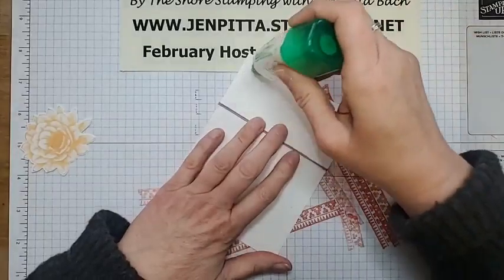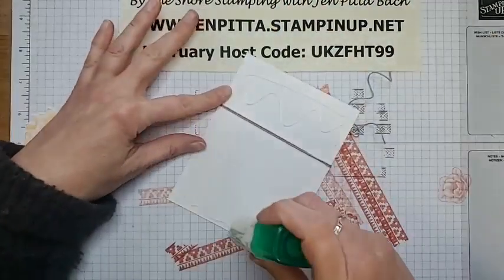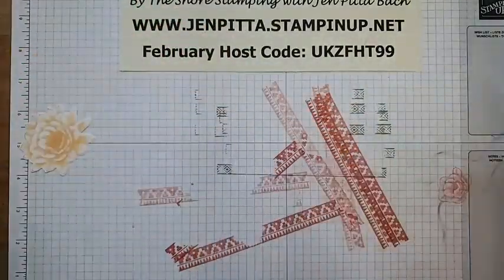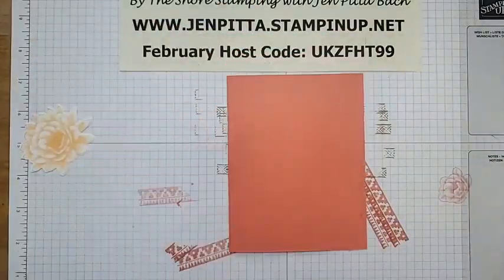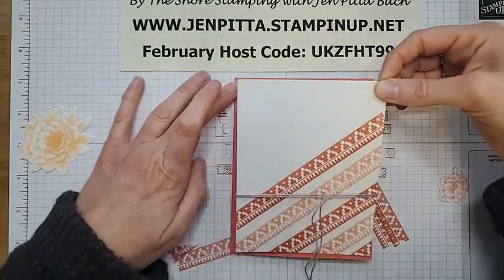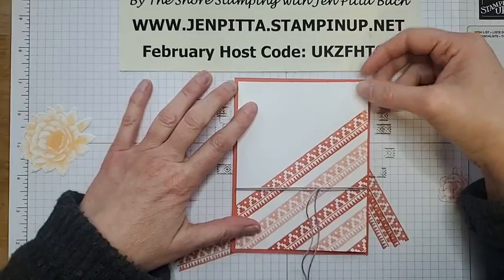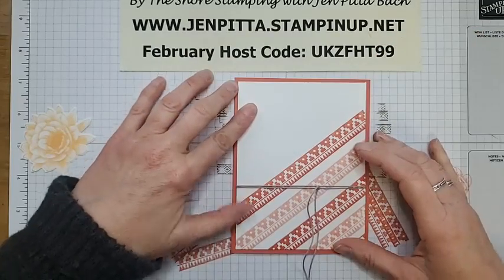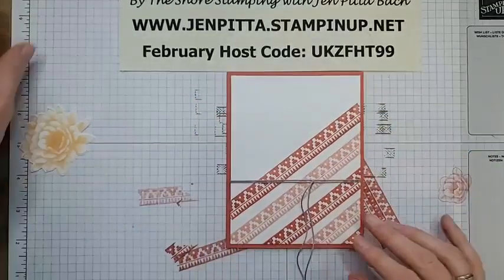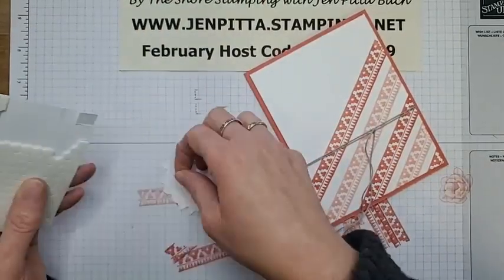Actually, no, I did tape it flat. Again, the tape runner would probably be easiest here, but I'm just gonna use my liquid glue. It will work. And I'm gonna get the dog hair off my card. Make sure my ends are not taped underneath the white. And I'm gonna tape that down. I'm gonna move that up a little bit so it's straight. Tape that down. Voila. Okay, now I can attach my little flower with some dimensionals.